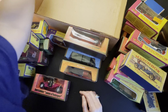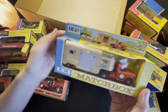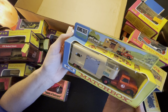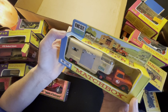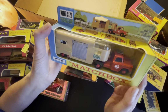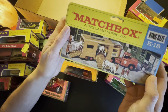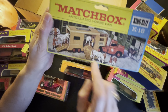But here's the last one, and it's cool. It's a King Size articulated horse van. K18 Matchbox. Oh, does it have the horses in there? I may have to open this one up and look at it. Look. Oh, what? And the horses going in and out.